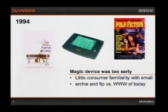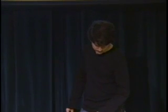The original Magic device also lacked a radio. You had to cable it to a phone line to actually exchange information. Motorola wound up coming out with a version that had a radio in it, but because of the technology available at the time, it was relatively slow. And again, it was still in this time frame. It was before the internet had become really, really mainstream.